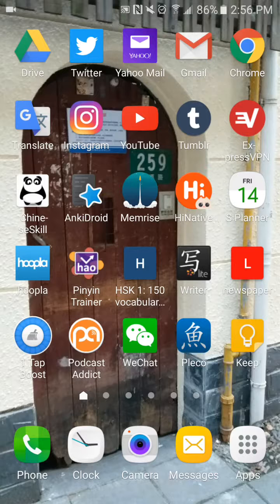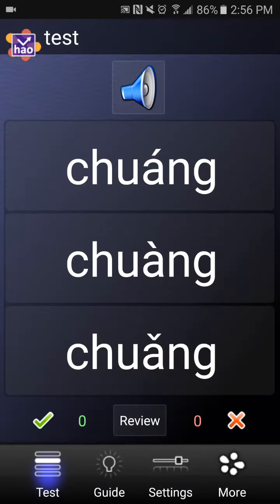We are good. So if you look at the bottom of the screen here, I've got like a zillion different Chinese language apps. If you see WeChat, which is the green one in the middle bottom, and go up and then over to the left, you'll see Pinyin Trainer. It's got multiple colors with purple in the middle with Hao. And that's what I want to show you first. And we're going to dive right in.